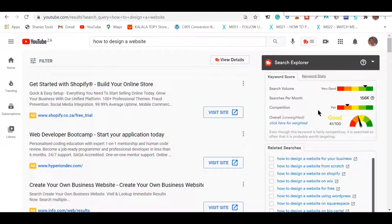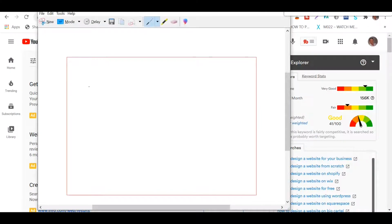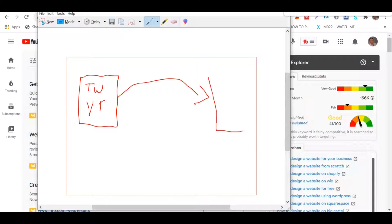Nice hack. So you've got your traffic source, and excuse my drawing, it's terrible, but say Twitter, or you're using YouTube, and you are sending traffic or people from there to your offer on the HostGator site. They purchase and you get a commission for it.